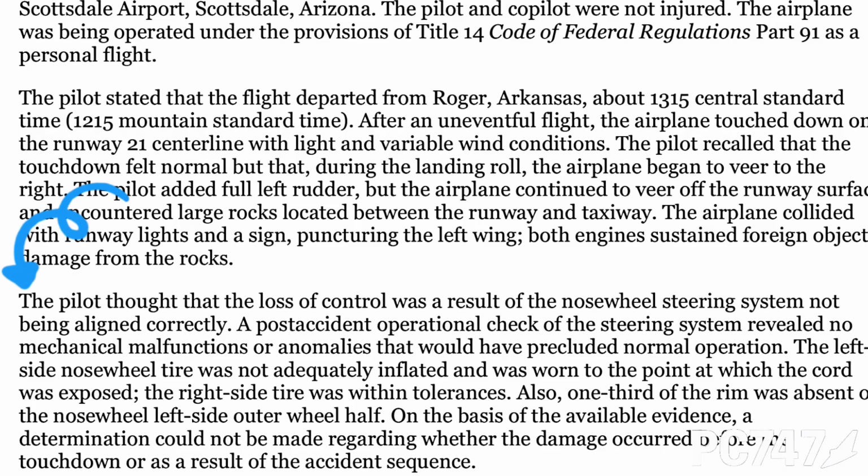The pilot thought that the loss of control was the result of the nosewheel steering system not being aligned correctly. I agree with the captain there. It definitely was not. It then goes on to point out that the left side nosewheel tire was not adequately inflated and was worn to the point at which the cord was exposed. That was because of sliding sideways. And it also noted that one third of the rim was absent on the left side outer wheel half. That was also because of sliding sideways and hitting all those rocks.